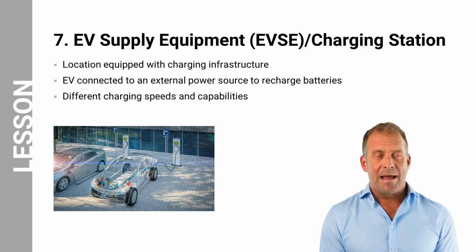Just as you go to a gas station to refuel your car with gasoline, a charging station is a designated location where an EV battery can be charged. It is like pulling up to a dedicated station specifically designed to provide the energy needed to power an EV. EV supply equipment, abbreviated as EV-SE, commonly called charging stations, are typically equipped with charging equipment, cables, and connectors that allow you to connect and recharge an EV battery, like how you connect a gas pump to your car's fuel tank to fill it up with gasoline.